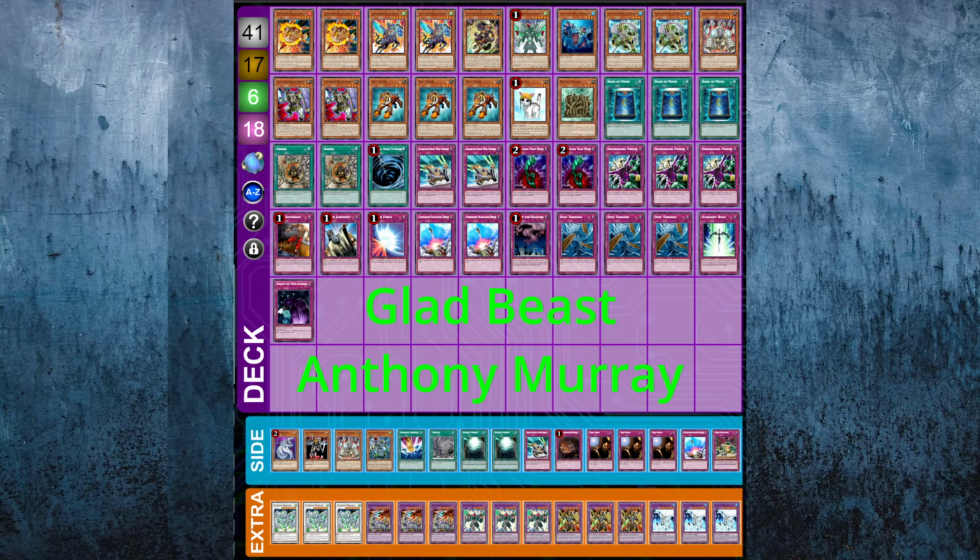Okay. So next up, we're going to go for Glad Beast. This is Anthony Murray. Okay, Anthony Murray, I think he was one of the only players, if not the only player, to go X-O in Swiss. So Anthony Murray is on a more traditional style version of Glads, right? He's on Triple Tiger. He's on your Rescue Cat. He's on 2 Sam Knights. He's on 2 Rediari.